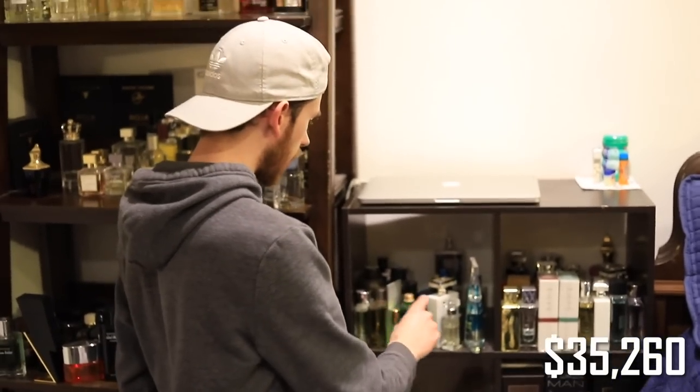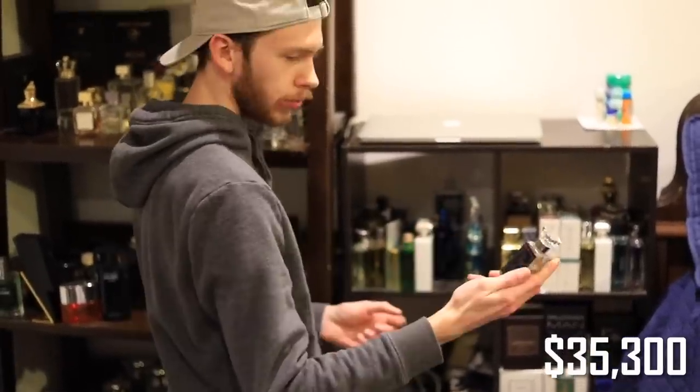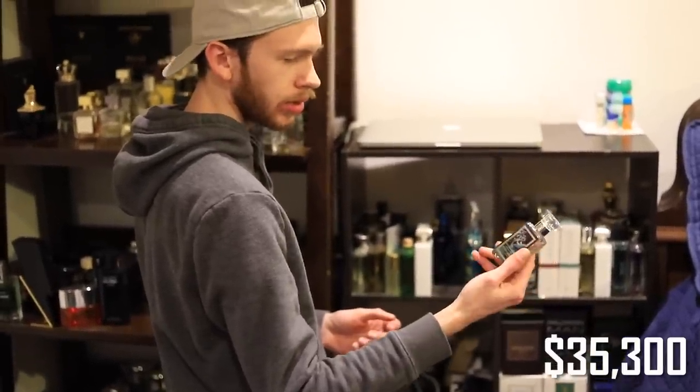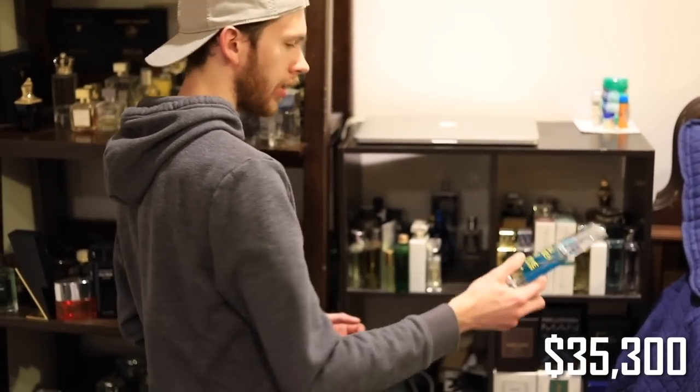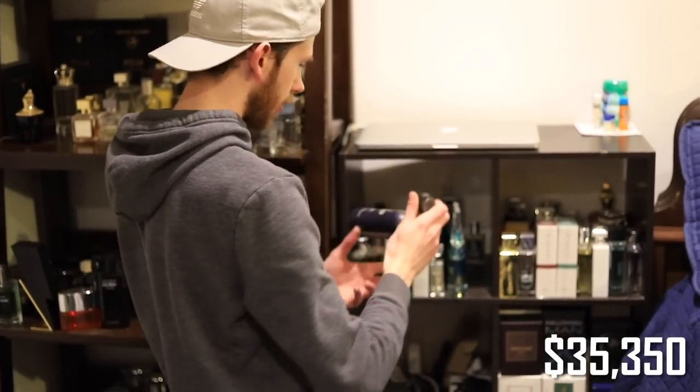This is, I put it in a sample so I can atomize it. Swiss Arabian Attar Al Goutre. Dua Poseidon's Cologne. My girlfriend actually won that in a raffle for me. That was pretty cool. It's their take on Aventus Cologne. L'Eau d'Issey Pour Homme Shade of Lagoon. We got, well, that's nice.